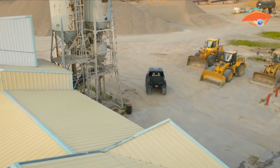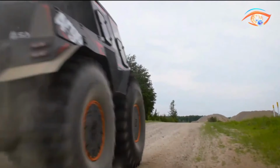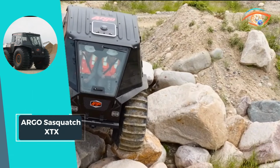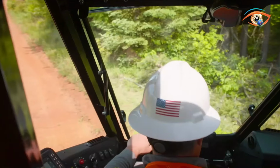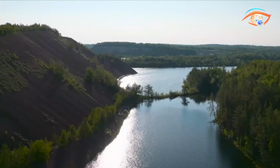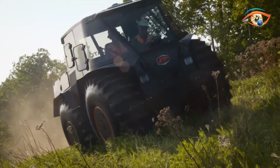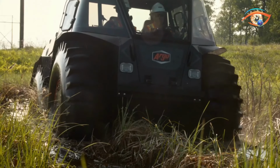Propelled by a robust 1.8-liter 3-cylinder 60-horsepower liquid-cooled turbodiesel engine boasting 200 Nm of torque, the Sasquatch XTX guarantees power and efficiency. Accommodating two adjustable front high-back seats and two rear fold-down seats, it prioritizes comfort. Illuminated by four bright LED strip lights, the cab ensures excellent interior lighting. With an impressive payload capacity of 1,200 kilograms, the ARGO Sasquatch XTX is poised to conquer challenges, making it the go-to choice for those who demand performance and reliability in every job.